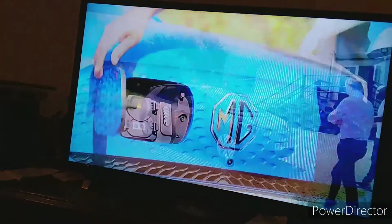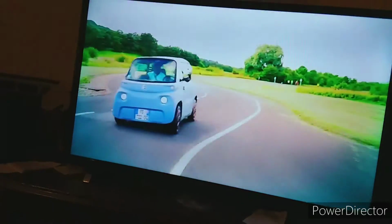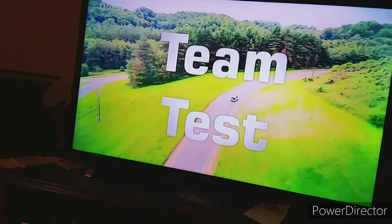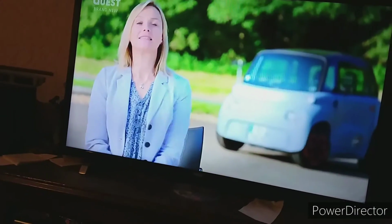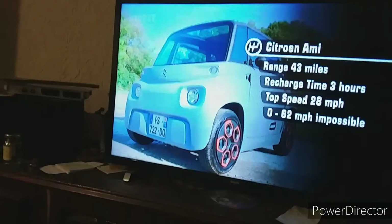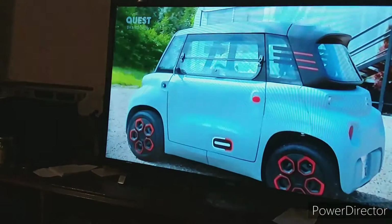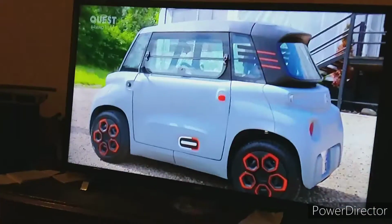Now it's time to get a first look and first drive of a brand new EV. Yes, it's the 5th Gear Recharged Team Test. Today, the team tested the Citroën Ami. Citroën says the Ami is not a car. Citroën is also expecting the Ami to become a popular short-term rental, and it's already being driven on the streets of France.